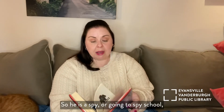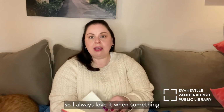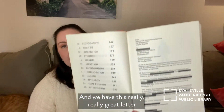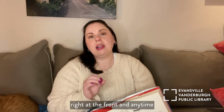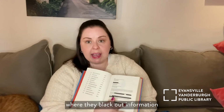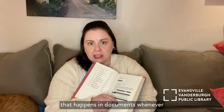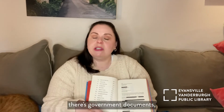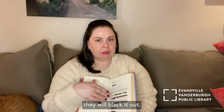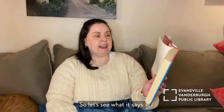Okay, so he is a spy, or going to spy school. So I always love it when something kind of sets that tone for you. And we have this really great letter right at the front. And anytime there's information that they don't want you to know, they do what's called redacting, where they black out information so that you can't see it. This is something that happens in government documents or different corporations when they don't want you to see something that's secret. They will black it out. And there's a lot of things blacked out in this. So let's see what it says.